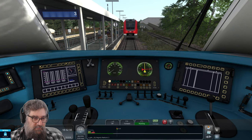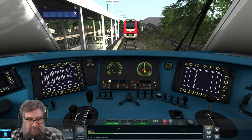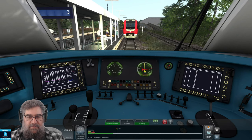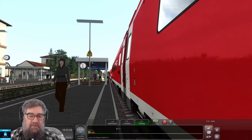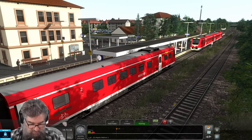Can you not drive when your headlights are off? Come on, that way, that way. There we go. Oh, it wasn't the headlights. It was the headlights. Look at that. Slowly crawl up and whack these into each other.